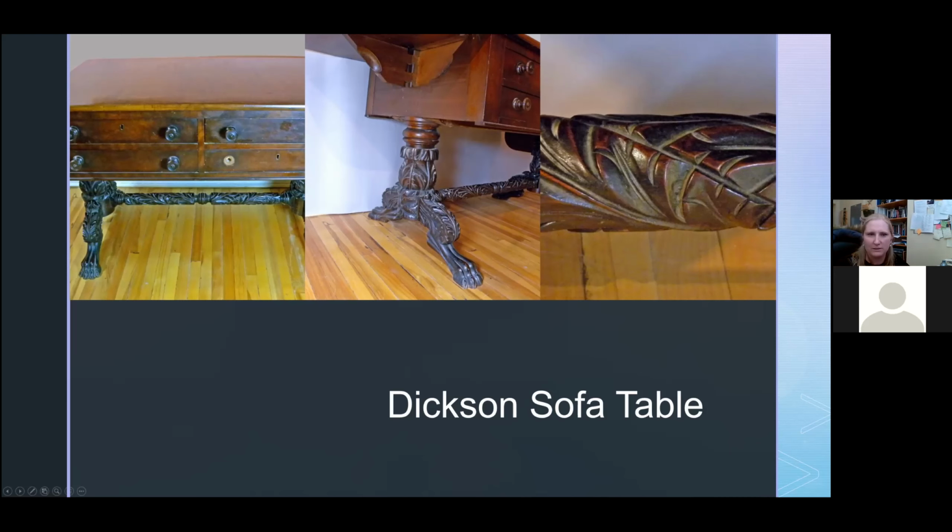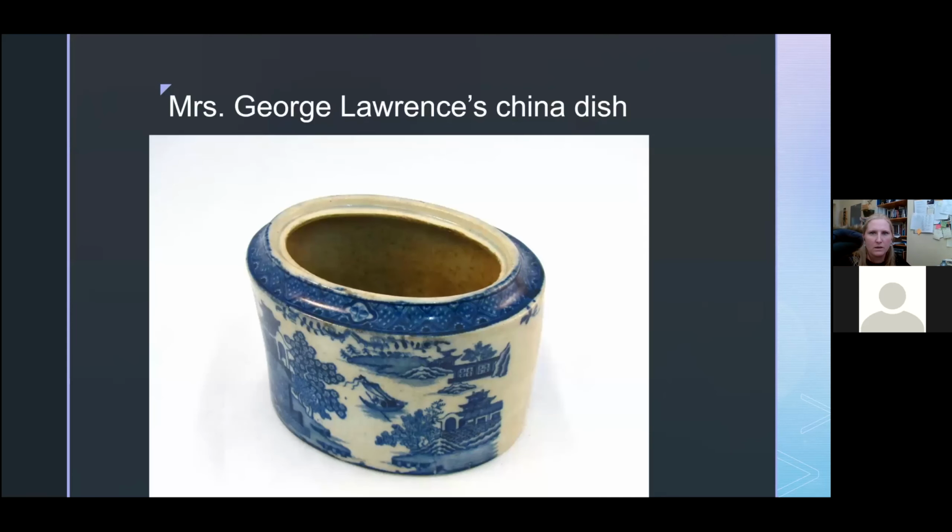So we have this piece on display at the museum. This is a china bowl from circa 1810. It's recorded to have belonged to Mrs. Lawrence of Lawrenceville. So some of you might recognize that name because Virgil was once called Lawrenceville, and George, of course, named after George Lawrence. During the Battle of Fort George, this is a bit of a story about Mrs. Lawrence and what happened during her time during the battle of, or the burning, sorry, of Niagara.